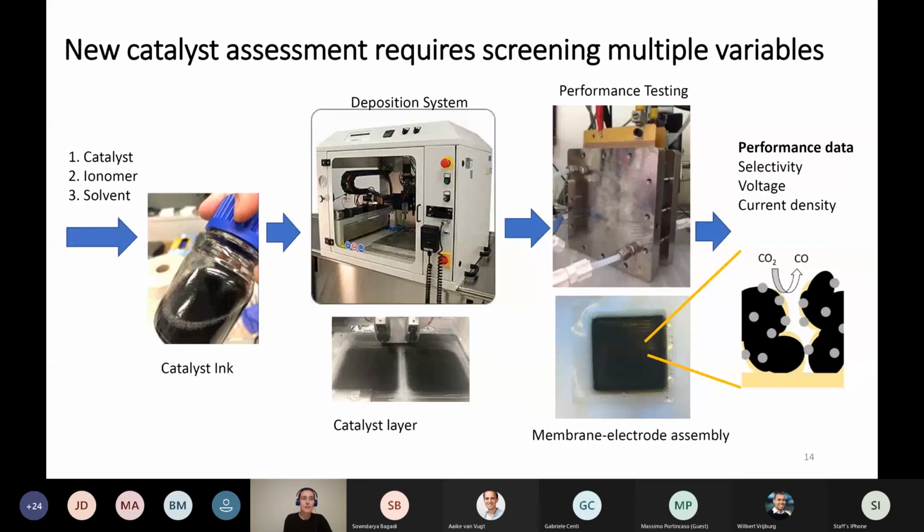And what we've really found is that for any new catalyst that we want to assess, we need to screen multiple variables at every stage of incorporating that catalyst into our reactor and the operating conditions used in our reactor, in order to make sure that if that catalyst could work well in our system, we found the right conditions for it to work well.